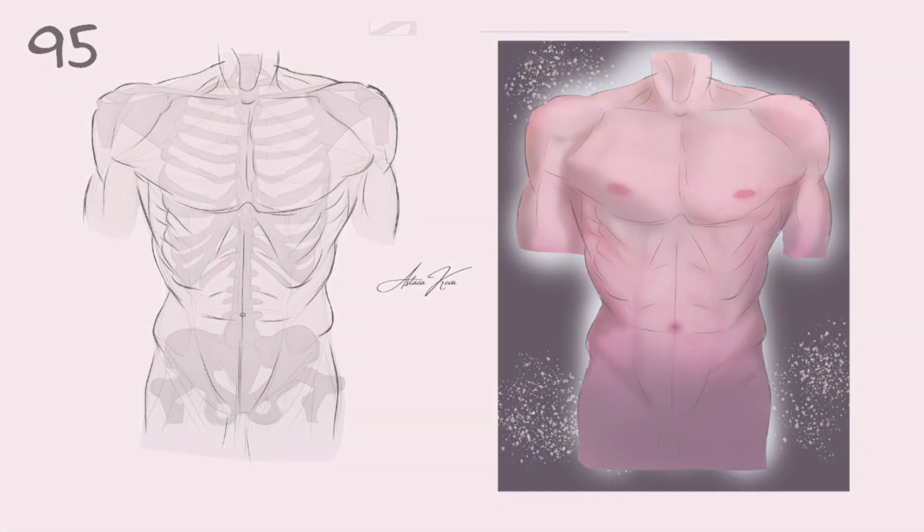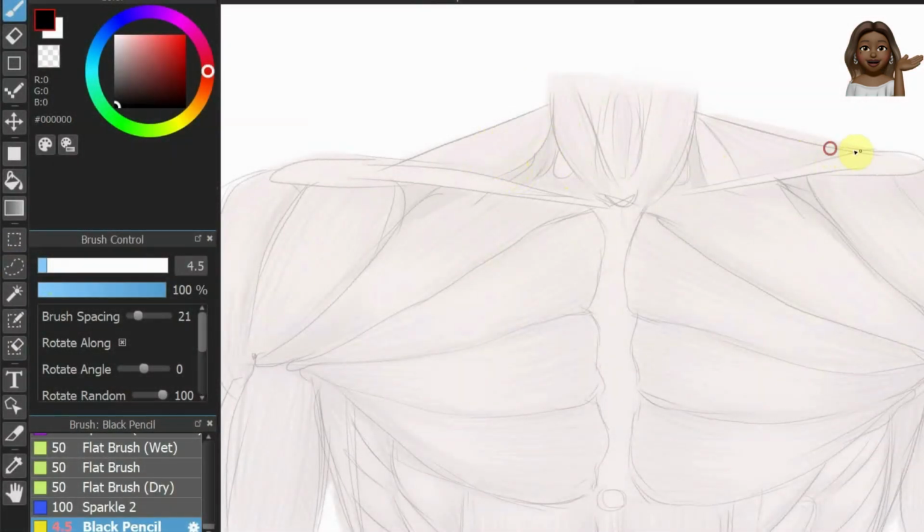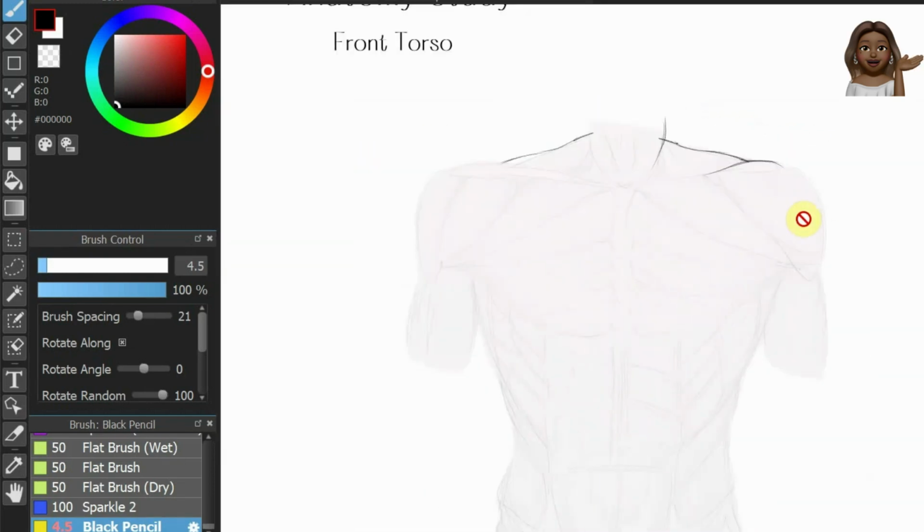I'm Aio. This is record number 95 and I'll be concluding my front facing torso anatomy study, and I will be adding some landmarks as well as drawing the skin of my anatomy study.